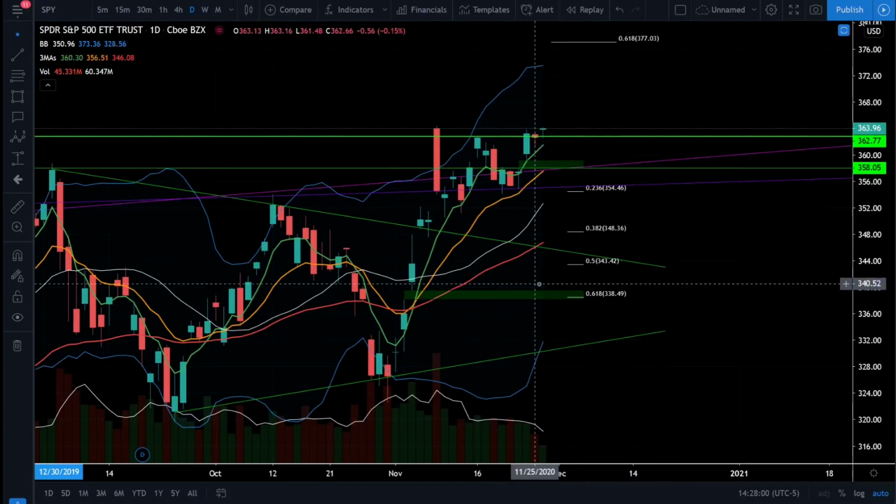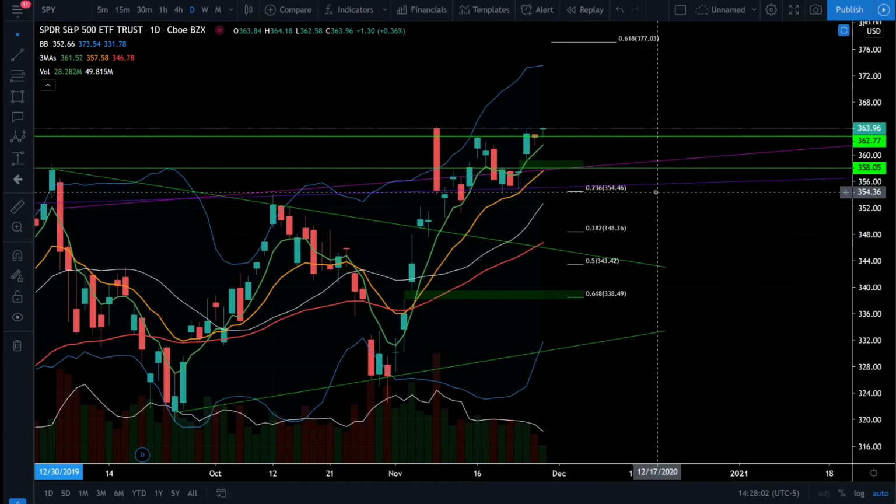The price action and the trend are bullish, and we're continuing to grind higher, and we're continuing to see signs that this market is going to continue to head higher. We're seeing lower fear, and the price action and the trend continue to confirm our bullish thesis that we've had for many weeks now.